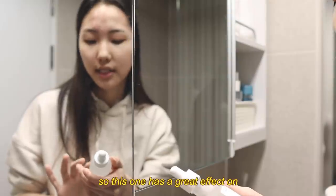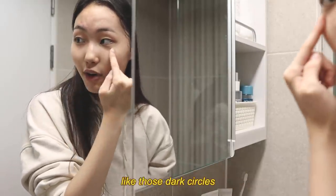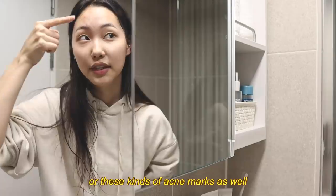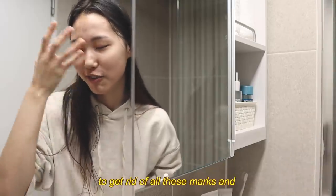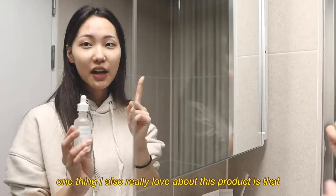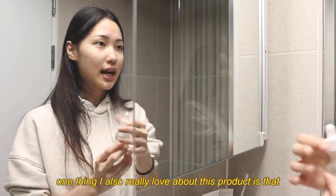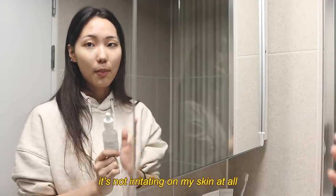So this one has a great effect on brightening the dull areas of your skin, like those dark circles or these acne marks as well. That's why I've been using it to get rid of all these marks, and it has been lightened a lot. One thing I also really love about this product is that it is scentless. Since it's scentless, it's not irritating on my skin at all.